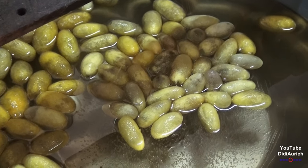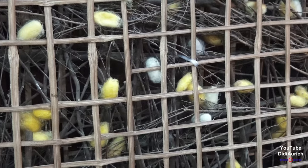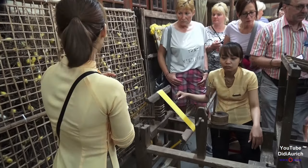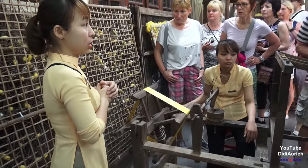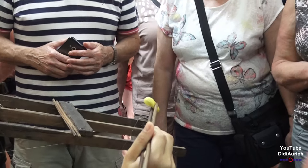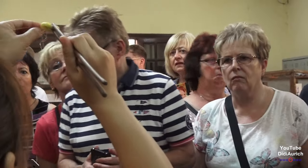So, ladies and gentlemen, on the bamboo frame here, in about 4 days they can finish one cocoon. Some days later, the pupa inside will turn into the moth. And in Vietnam, you see, we have two kinds of silkworms, so we have two natural colors, yellow and white. So if you want to have another color, we use chemical dye.